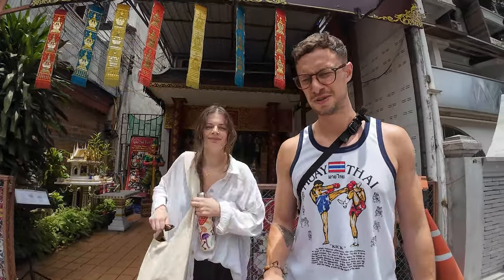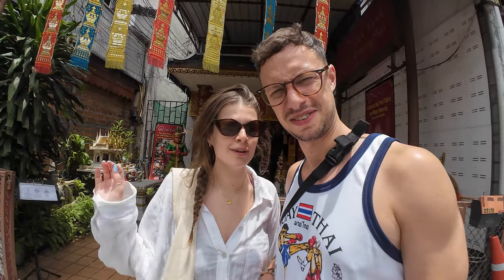Okay, so Eloise has just finished her Sak Yant after they managed to fit us in at last minute notice. How was it? It was a little bit more sore today, to be fair. It went on for longer than the last one, but I'm so happy with it. It's so nice. It looks amazing. It's so good.